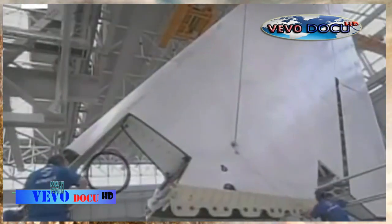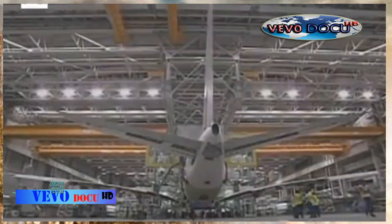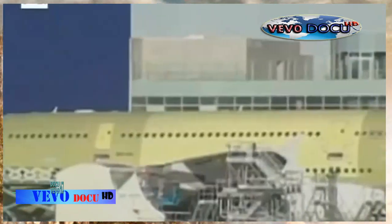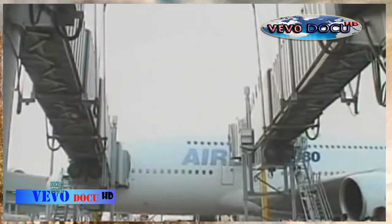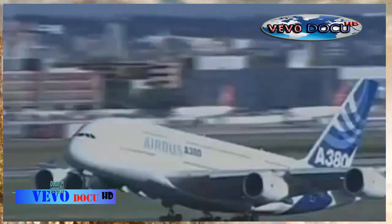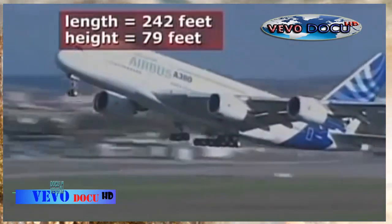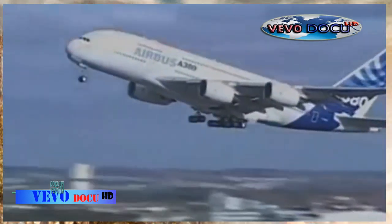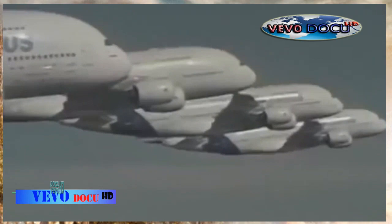This Goliath double-decker jet, the Airbus A380, is the largest commercial aircraft in the world. It stretches 10 feet longer and towers 16 feet taller than a Boeing 747. It weighs in at a whopping 1.2 million pounds. And like most commercial aircraft, 65% of that bulk is aluminum.